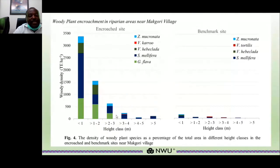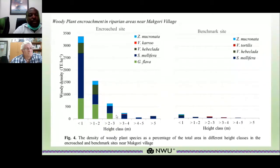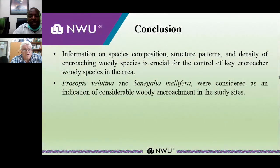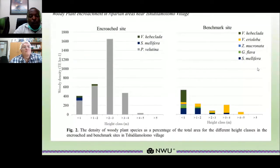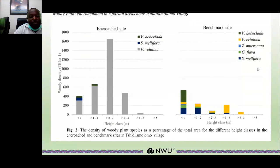That means there will be regeneration of new species in that area. That means the encroachment will increase in the area of Loboron, compared to the area where the population structure is just a bell shape.